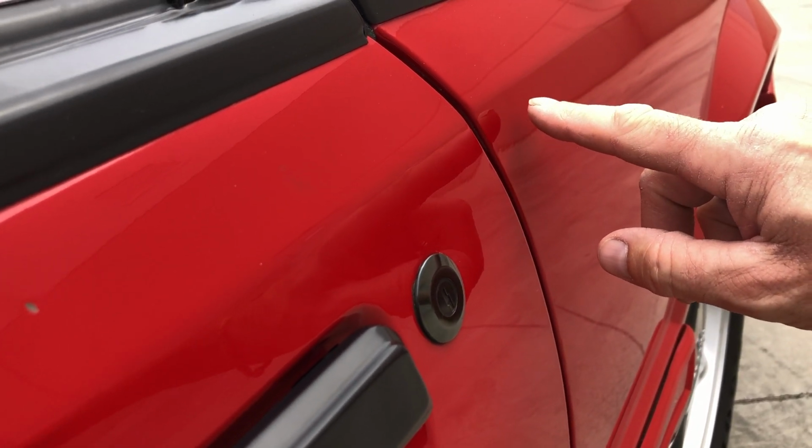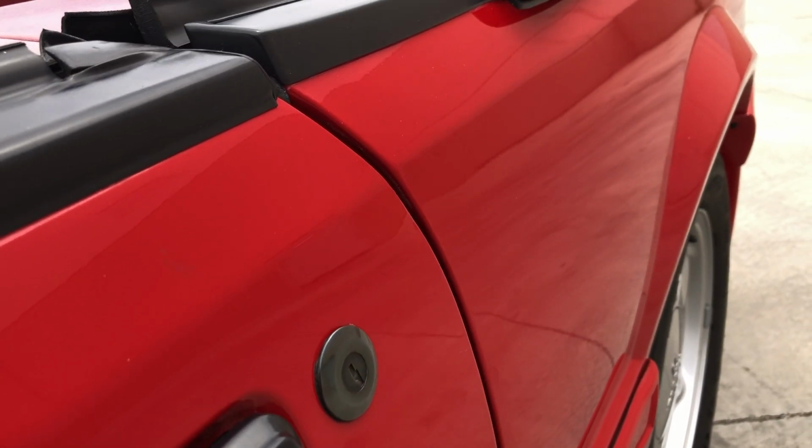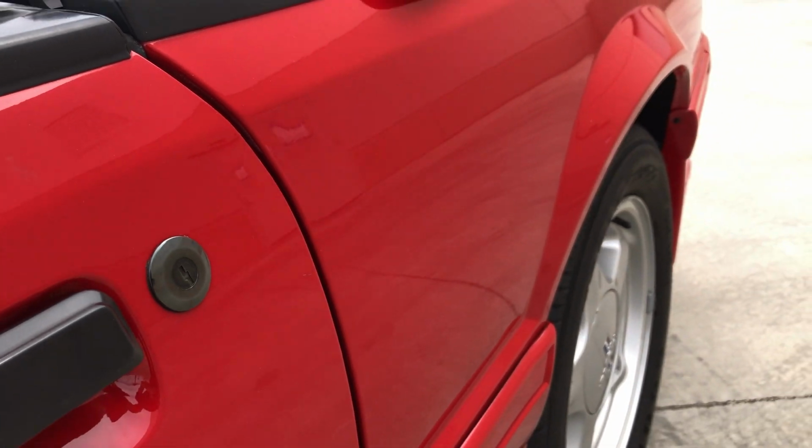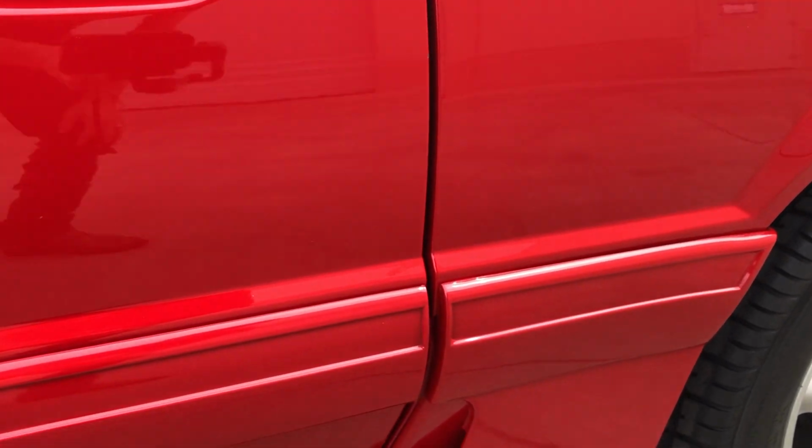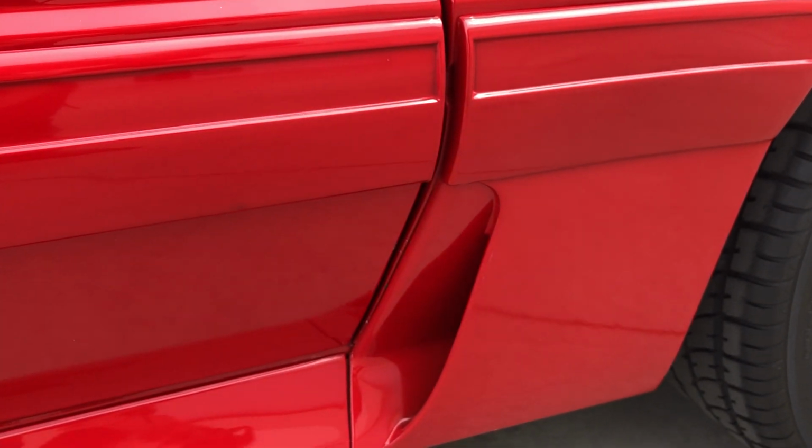There's one more small ding right here. We have a ding guy that comes in here to fix some dings. We'll try and get those out. But they're very small. You can only see it at a certain angle.